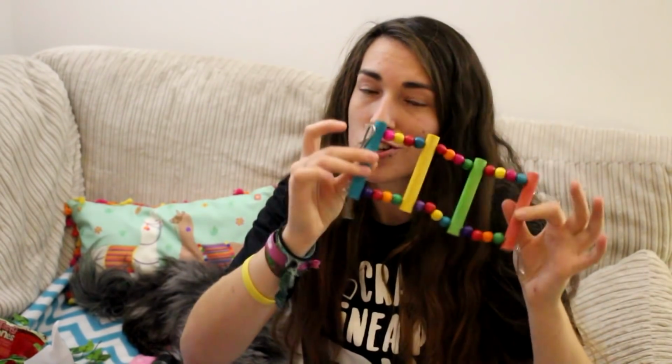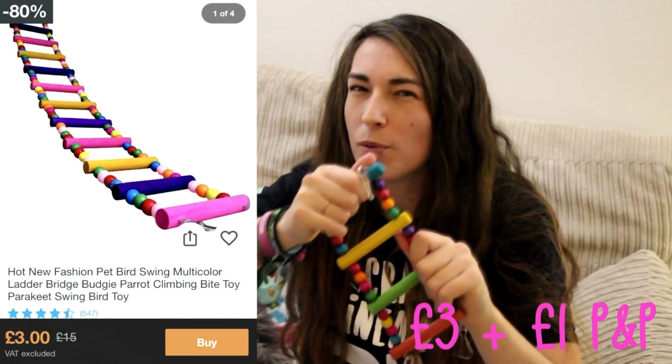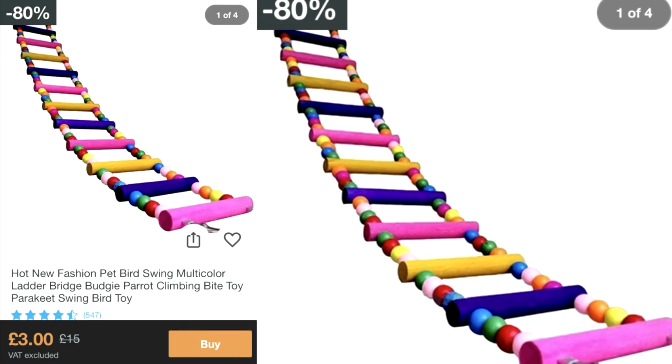And then the next thing I bought is for, again, my future hamster, and it is this little ladder. I think it was probably sold for birds. So at this point my camera died, but basically I'm just talking about how it looks a lot shorter than the photo, and it probably won't actually be that good for a hamster because the rungs of the ladder are so far apart. It would be more suited to a parrot or a budgie or something like that. It's still something that they could potentially chew on, but it's not really the idea I was going for. Okay, so I'm back.